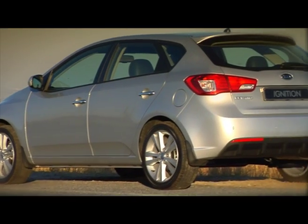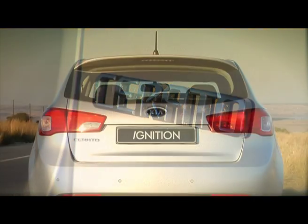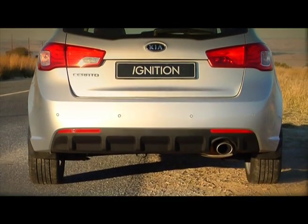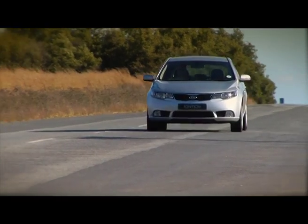A lot of people are going to be worried because even though the Cerato is based on the exact same platform, is just as wide as the sedan, it is a little bit shorter because the overhang has been reduced at the back. But you haven't lost any space, and when you get inside, you're not going to feel that this car is a little bit more compact.